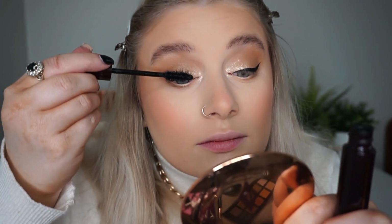So just taking the Charlotte Tilbury Full Fat Lashes Mascara, I have curled my eyelashes before I started. Not that that did much to my lashes because they're pretty shitty. And keeping the eyeliner onto the outer corner as well just helps to keep the eye nice and open. The Charlotte Tilbury Full Fat Lashes Mascara and the Pillow Talk Mascara are some of the best mascaras I've ever tried, but this one here is great for every day.